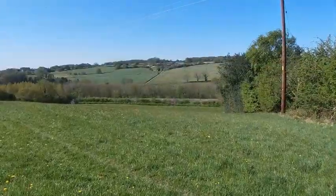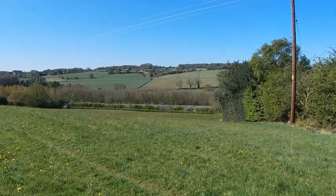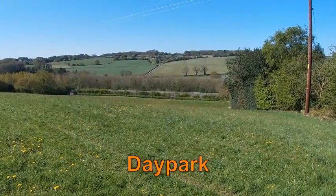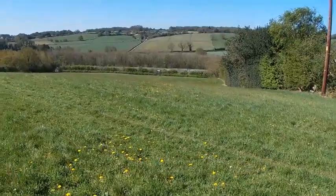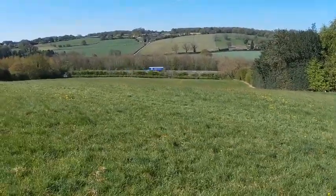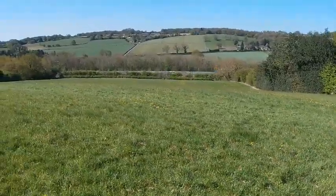So that's the view once you come through the gate. Looking across at a farm in Holbrook, I don't know what the name is, but I'll put it on screen when I've got back and had a look at the map. And in the foreground, quite clear to see the A38. Not as busy as we'd normally expect it to be, but still traffic there.